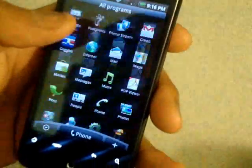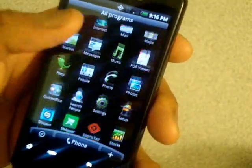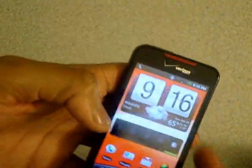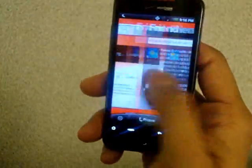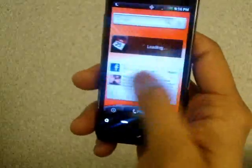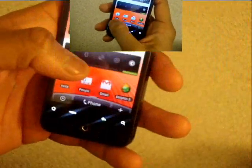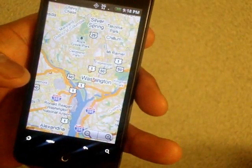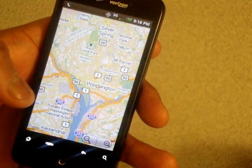So HTC Sense, really nice. The new features are great. It's super fast. And I want to say that I have a Nexus 1, and I don't know if they've done software optimizations for Sense or whatever, but it is so fast. Switching to the home screens, I gotta say, it's faster than on the Nexus 1. They've definitely done some optimizations. It's crazy quick. Of course, Google Maps is pre-installed, navigation, everything works really well on this phone.